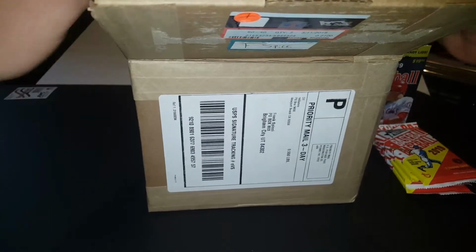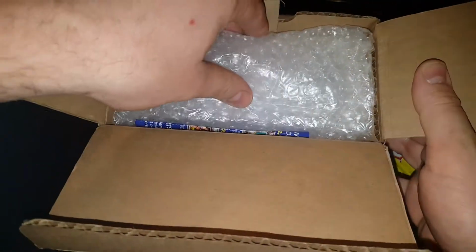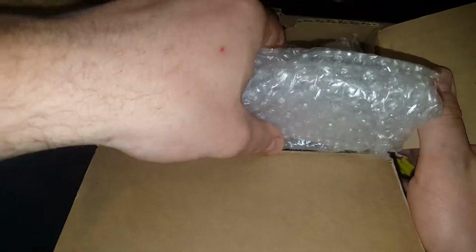There's also another autograph in here. I haven't checked these out yet.